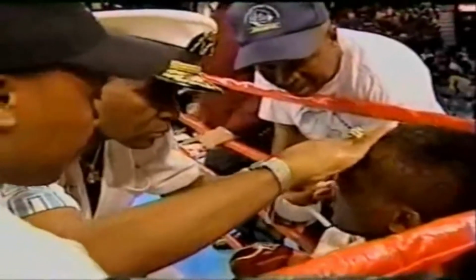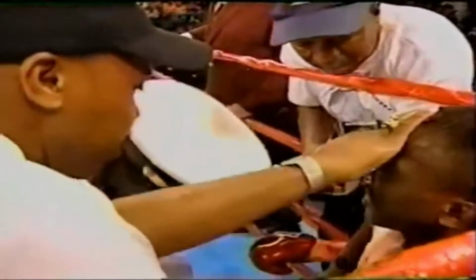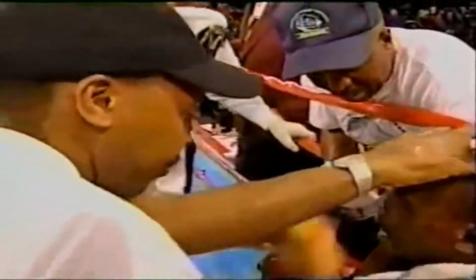Our Sutu interpreter in this corner is Abby McKenna. Sutu is the tribal language which is used by Ledwaba and his trainer. How we doing here? Okay? I'm okay. Ledwaba says I'm okay.